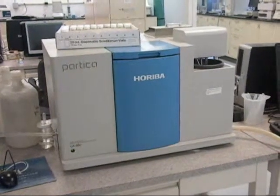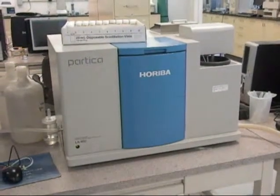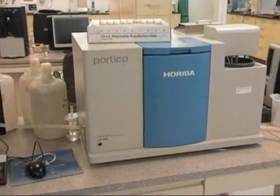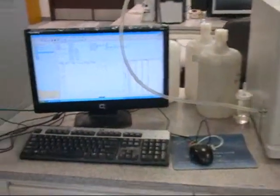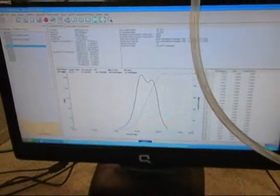Directly in front of you is our Aveka LA950 particle size analyzer. This is our newest analyzer. This can go from under 100 nanometers up to about 3,000 microns in size. It has a working computer, latest and greatest software here. A little example of the PSC that we get here off this machine.